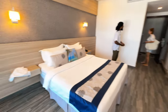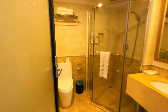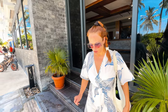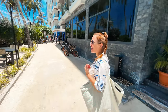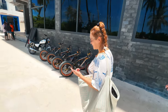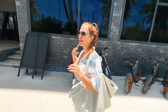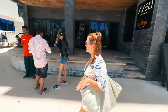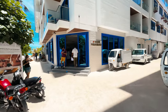And the bathroom is pretty spacious as well. The room is really spacious. Really nice bathroom. And this is only one of the four properties Kaani has, and this is Kaani Grand, and they do not have a pool, and they have six floors. The next property is Kaani Palm, and they have nine floors and a nice infinity pool on the very top deck overlooking the Indian Ocean. And they are right next door to each other. This is Kaani Palm.